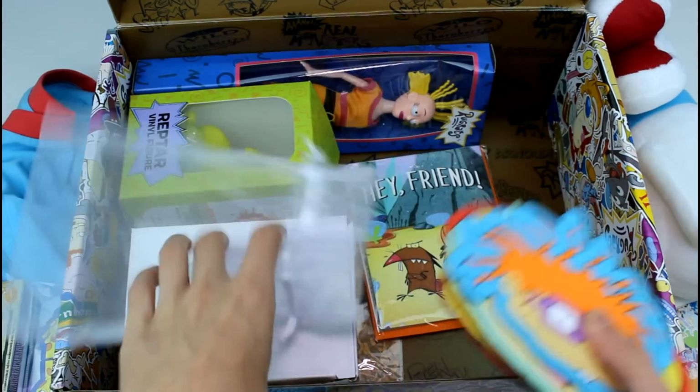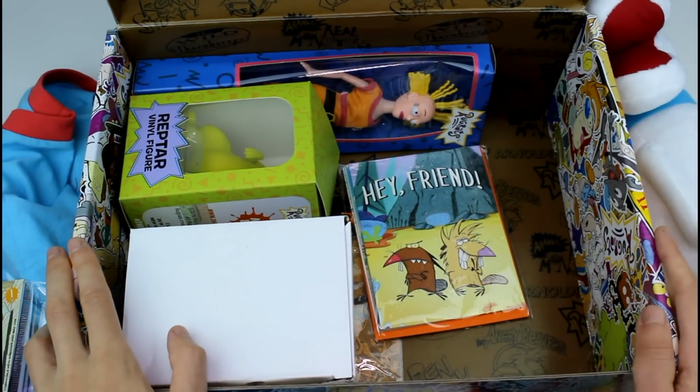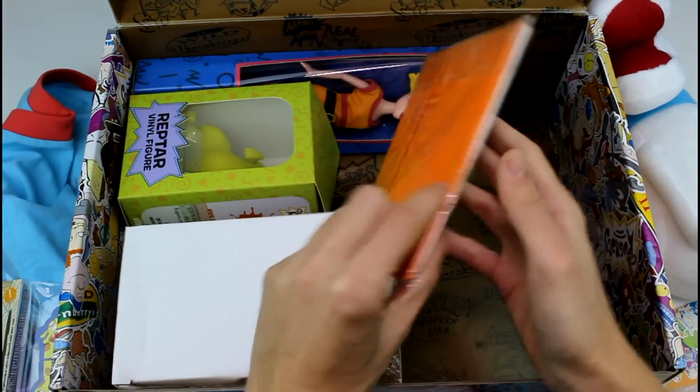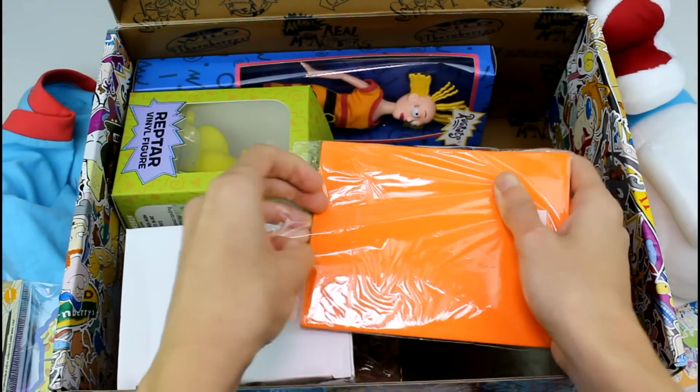That's awesome. This is so exciting, guys. Oh man, I really loved these cartoons when I grew up. I own almost all of these on DVD. But now it's this. Oh, are these little cards? Oh my gosh, these are cards.